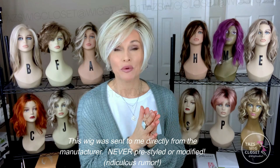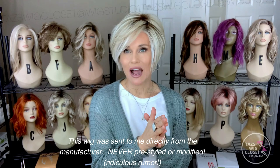So this piece is directly from the box. I removed it from the box. I inspected it. I took off the tags and shook it out really well and applied it. That's all I have done to this style. This is what you should be able to expect from this style right out of the box.